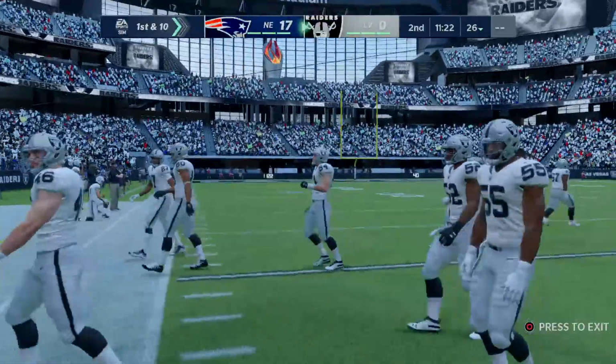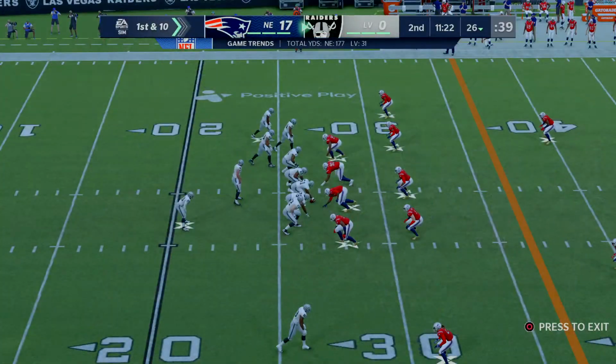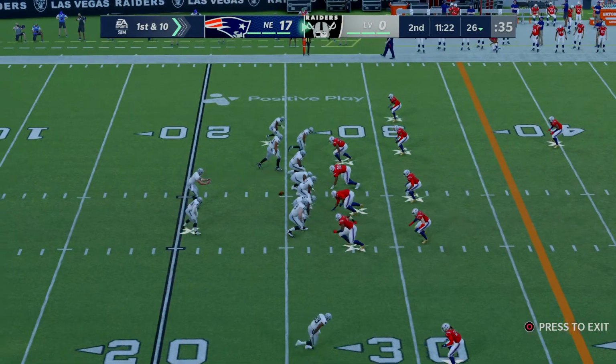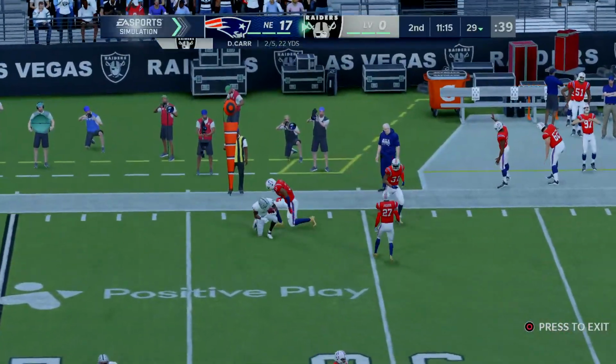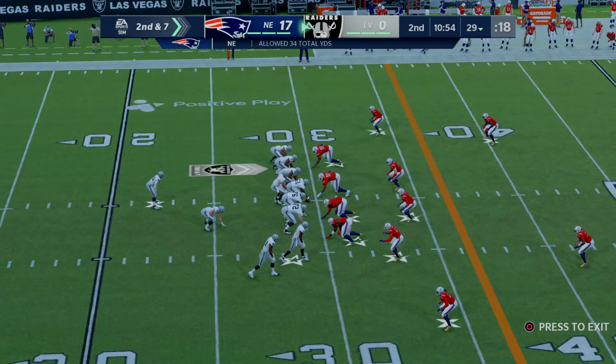Here's Las Vegas ready to take the field. And down on the scoreboard, certainly needing to avoid what happened on the last drive, punting the football. Sense of urgency has to take over for them here. They know the score. They know the situation. And by the way, the punter no longer exists for their offense. That's how they have to treat this drive. They need points. Big time.